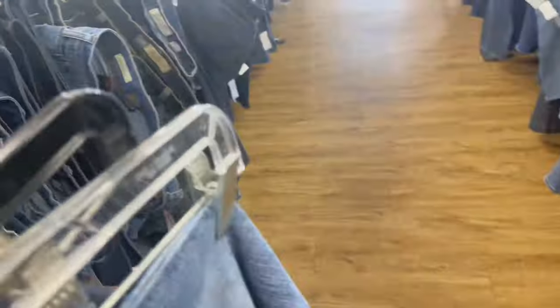I don't think they would fit. I could try, honestly. I really hope they do. I really do. This is what I got so far. I'm gonna get the other pants. I need to grab these. I'm sorry, these need to be grabbed.